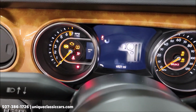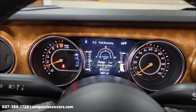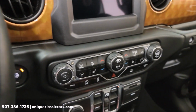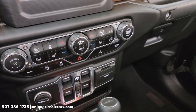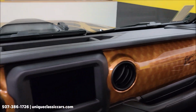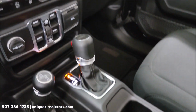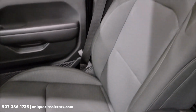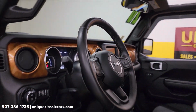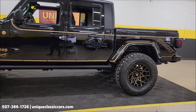Go ahead and start this up. No warning indicators, check engine lights, anything like that on. Mentioned earlier, of course, heated seats, infotainment, and then the custom dash. What a beautiful rig. This one will definitely turn some heads. If you're into Smokey and the Bandit, why not? What a great paint scheme.